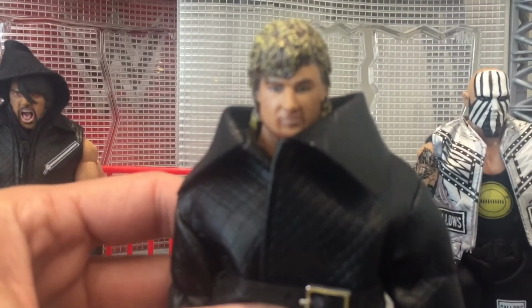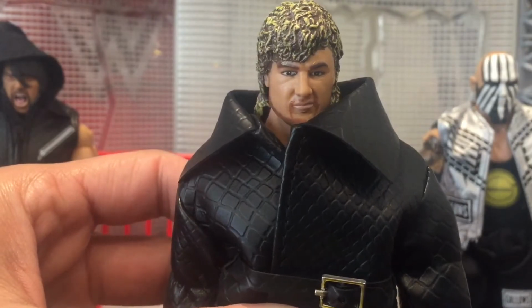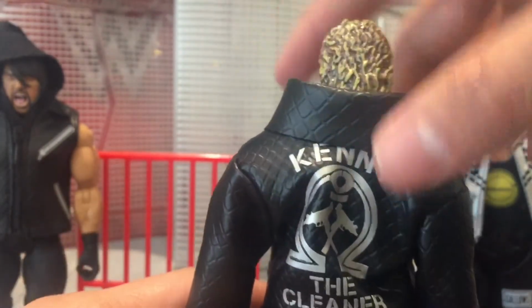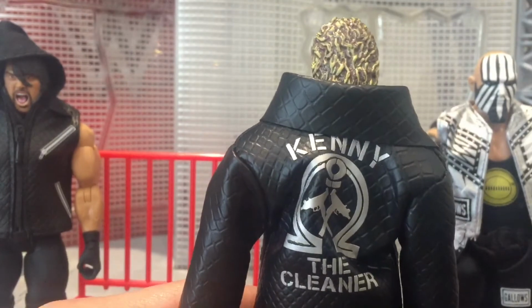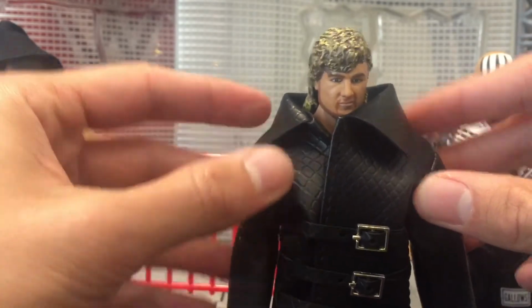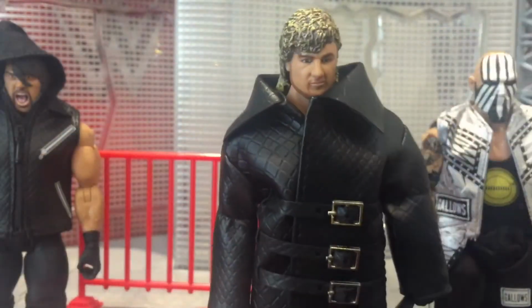I'll try and zoom in for you guys so you can see the face. Very nice indeed. They did a good job with the hair, the face sculpting as well. Nice detail on the back. You can see, obviously, the Omega. You've got somewhat of a Bullet Club themed jacket, which I think is pretty cool. Soft rubber as well, which is really nice.